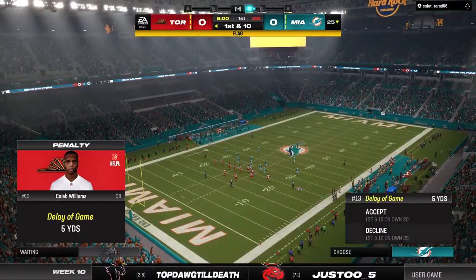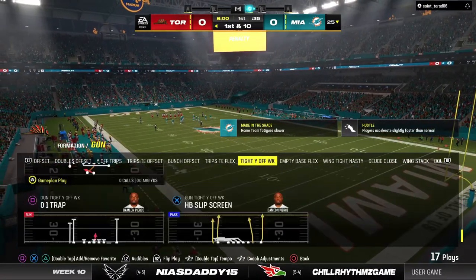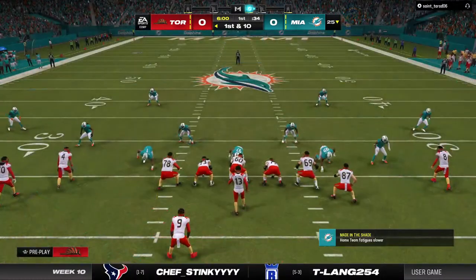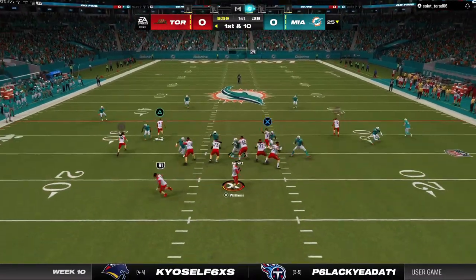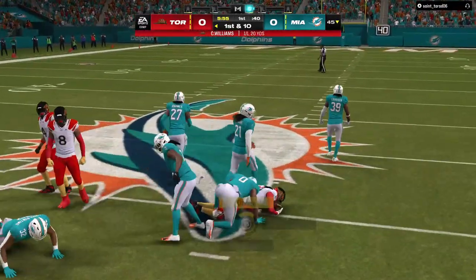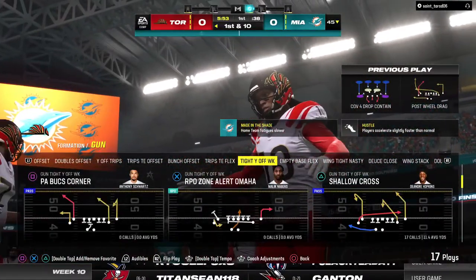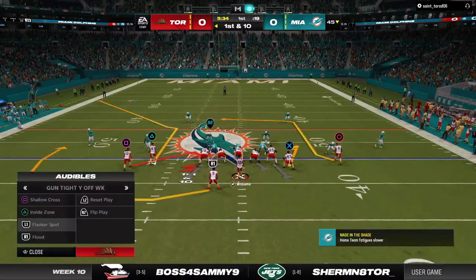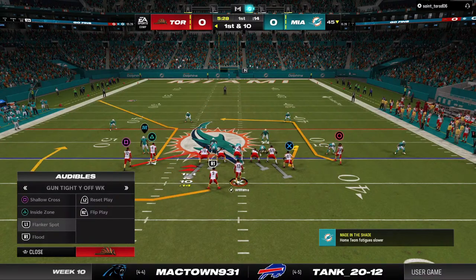Problems right out of the gate. We're going to get a delay. They'll look to throw now on first down. The catch made by DeAndre Hopkins. And they'll get it all the way up about 5 yards shy of midfield. Just like that, a pickup of 20 on their first play from scrimmage. Certainly no settling into the drive there. They came right out on the first play and attacked the middle of the field for a big gainer and a first down.